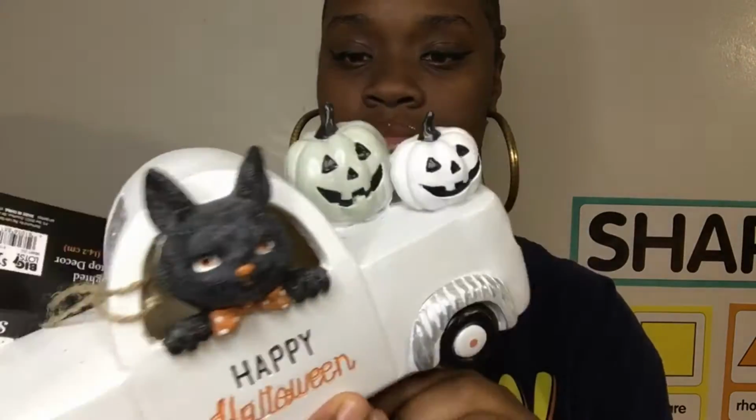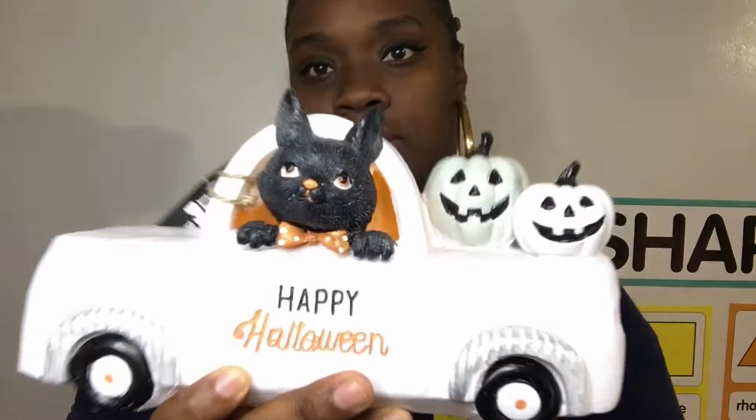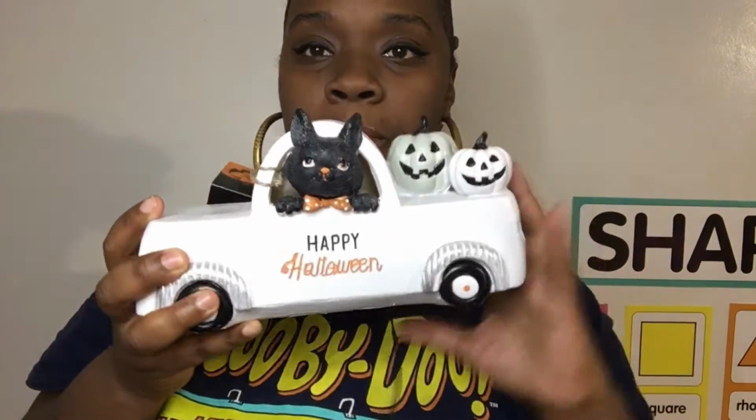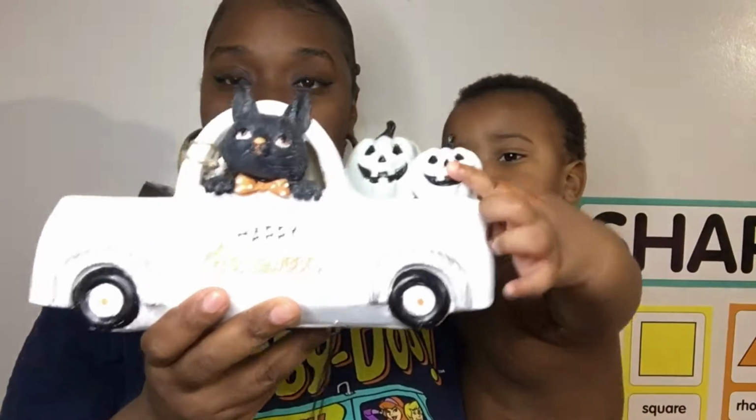I want to show y'all it light up. I don't know if y'all can see. Hold on. Oh, it light up right there, y'all. And I'm going to tell y'all the prices. I'm gonna pop them up on here, but I don't remember by heart. They had a 90% off Halloween stuff, so that's one item.